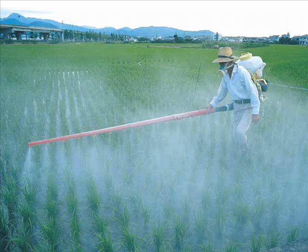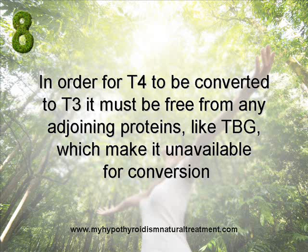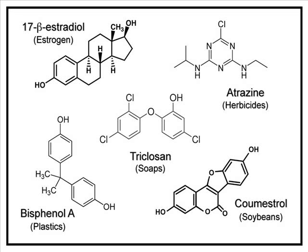Excessive amounts of estrogen, or toxins that mimic estrogen, for instance herbicides or pesticides, can cause the production of high levels of thyroid-binding globulin, or TBG. In order for T4 to be converted to T3, it must be free from any adjoining proteins like TBG, which make it unavailable for conversion. To eliminate both estrogen and estrogen mimics, it is important to have both a healthy liver and regular bowel elimination, so once again a liver detoxification is recommended, combined with exercise, fibre and water to support the bowel.